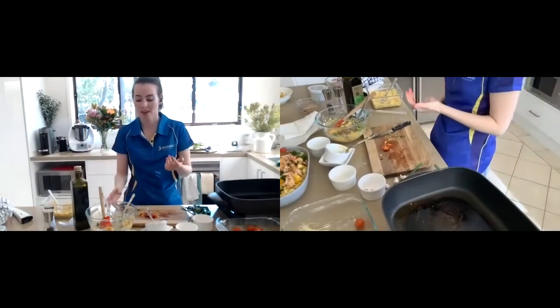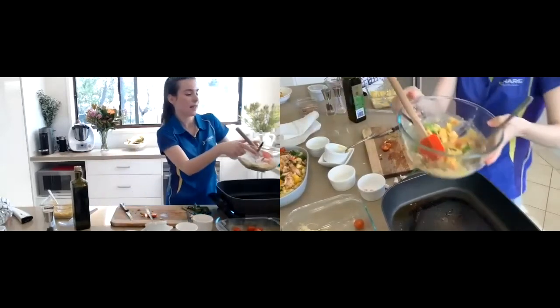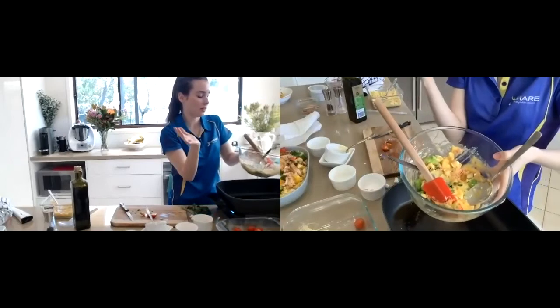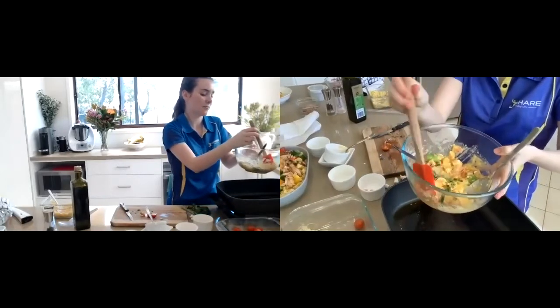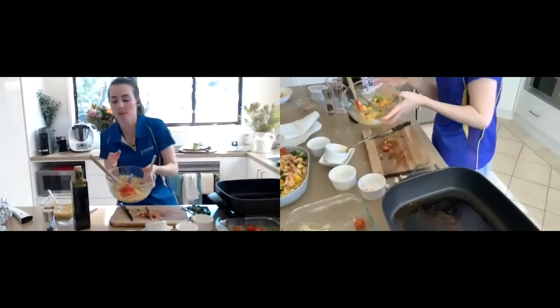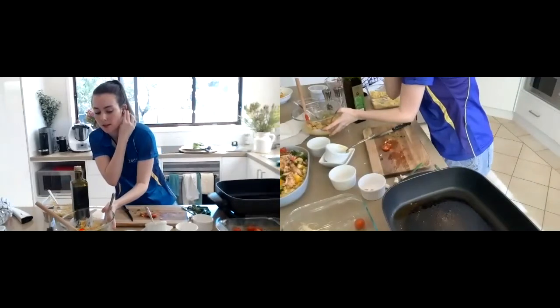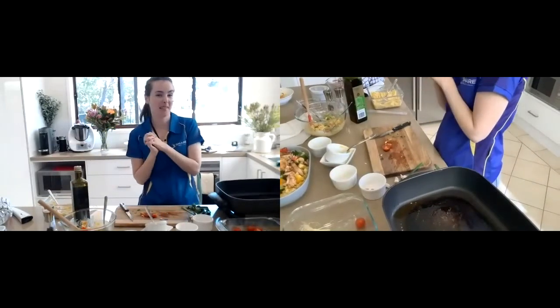Two minutes there. And as you can see, you still have quite a bit of mix left. I've made one, and this is only a half batch, and I still have quite a bit there. So if you're doing the full batch, definitely consider if you can freeze some. Pop them into a little Ziploc bag, freeze them in the freezer, and have them throughout the week.